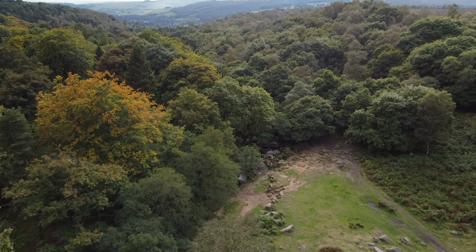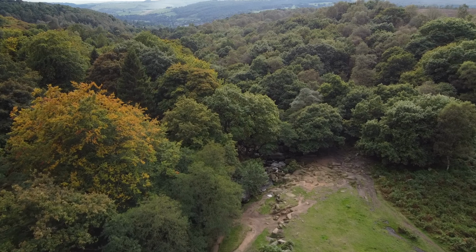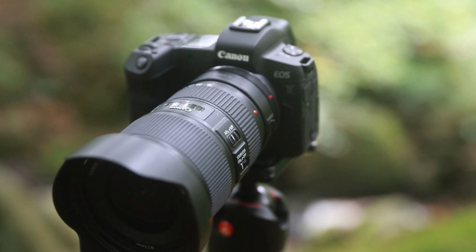My name is Dave, and this week we are in the always beautiful Padley Gorge in the Peak District National Park. But I'm not really going to be talking too much about the location today, although of course we're going to take a few shots. What I want to talk to you about is a new camera acquisition that I got about a month ago now, which is this one, the Canon EOS R.